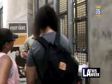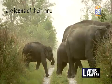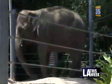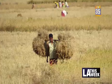This weekend, the LA Zoo is celebrating World Elephant Day with a lot of activities focused on Asian elephants. August is Asian Elephant Appreciation Month, and we're trying to shine a light on Asian elephants because they're highly endangered. Some of the challenges facing Asian elephants are illegal ivory trade, habitat destruction, and human-elephant conflict.